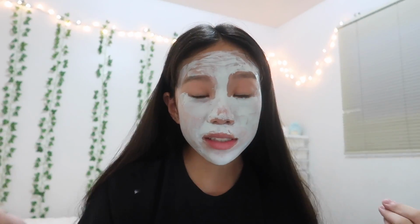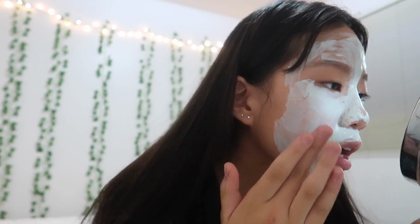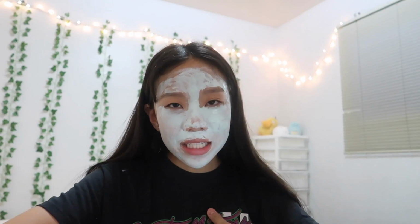Okay, so now I'm gonna go ahead and take this mask off. I also heard that the CeraVe face wash works really nice. I really wanted to get it, but it's kind of expensive, and I also don't want to buy it and then try it out when I don't even know if it works for me. So I'm gonna go ahead and wash this off. It's still kind of wet, so I'm just gonna take it off, and I'll see you guys when I take it off. My skin is a lot nicer. I don't know if you guys can tell because the lighting kind of sucks.